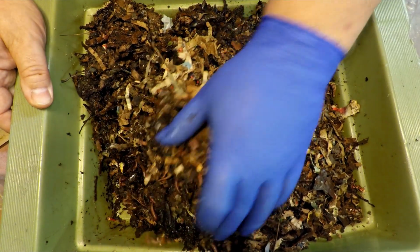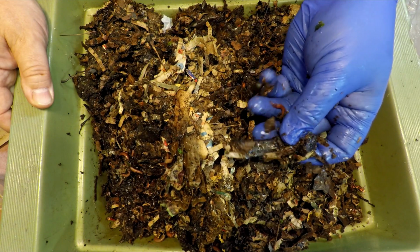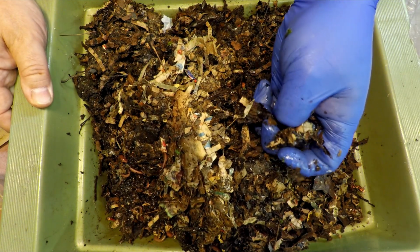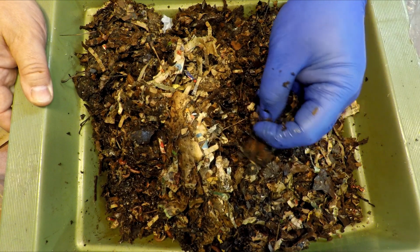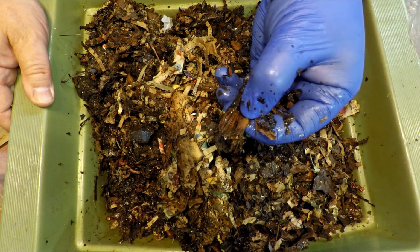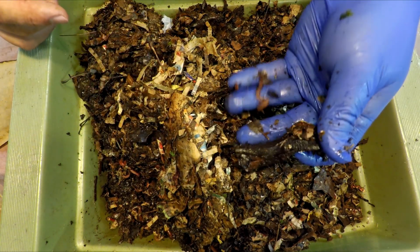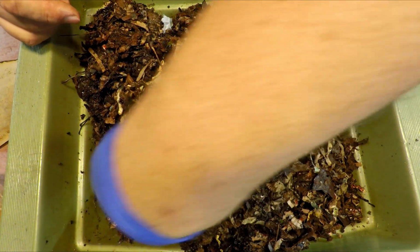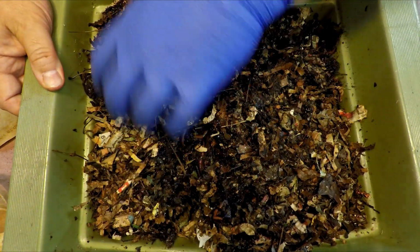Here it looks like maybe just a little bit more moisture than we saw. What appears to be another banana stem. This one's got to go back a number of feedings at this point, because look, it just shreds in my hands into these little fibers. Very often you'll find a worm burrowed right down inside of one of these things. So it's making good progress.